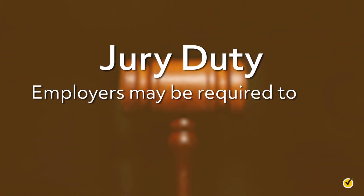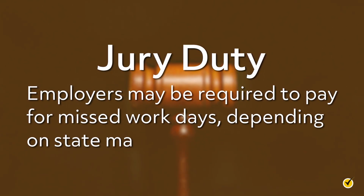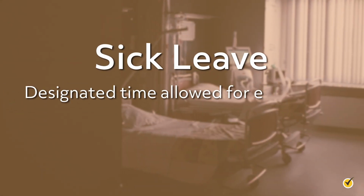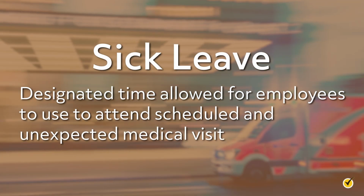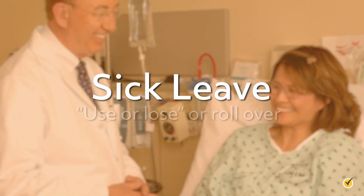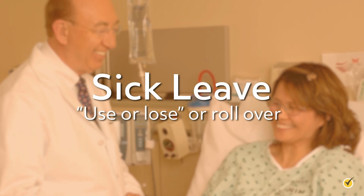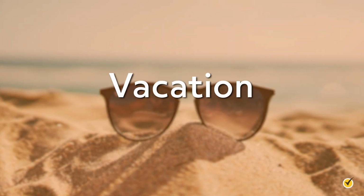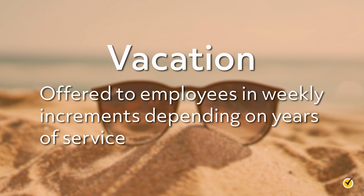Jury duty. In states where pay for jury duty is mandated, employers must pay for every day the employee missed work while serving jury duty. In other states, it's at the employer's discretion. Sick leave. This is a designated number of paid hours, days, or weeks allowed for employees to use to attend scheduled medical appointments or for unexpected absences due to illness. Like PTO, and with some employers, days can be use or lose, while other employers' policies allow unused sick days to roll over from year to year. Vacation. Paid vacation is usually offered to employees in weekly increments, depending on years of service.